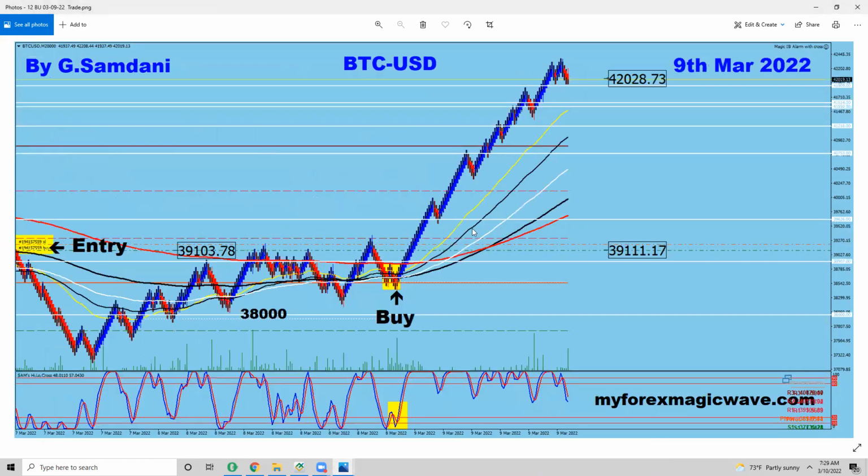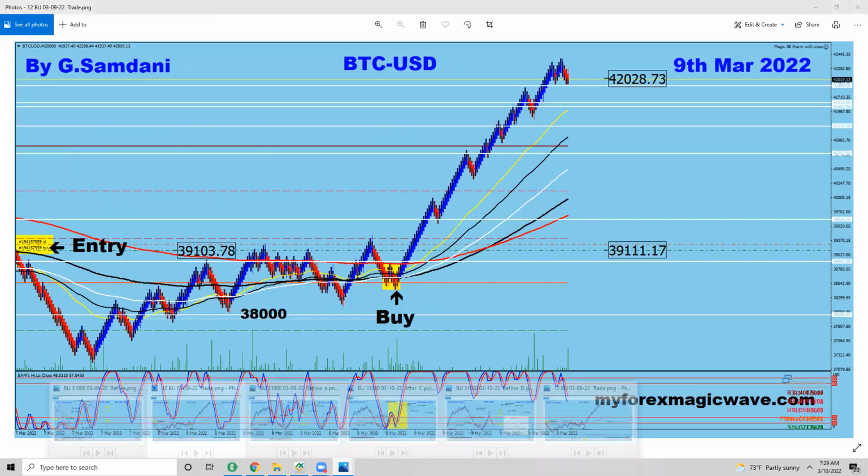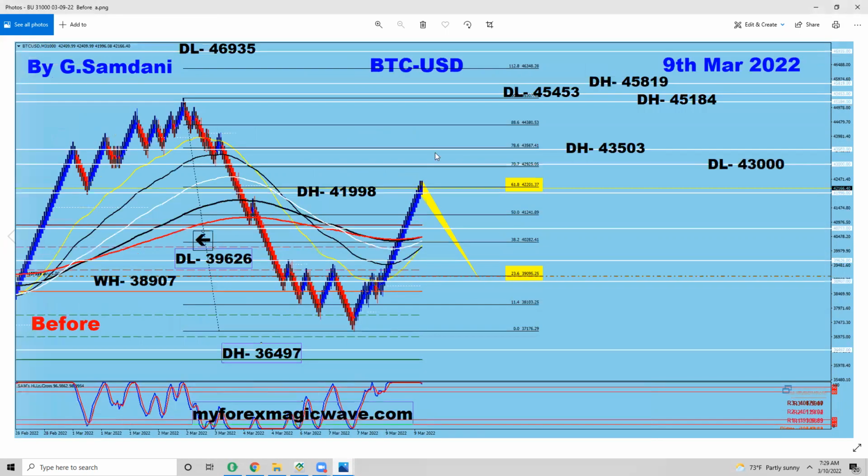And here I noticed that we have reached this point. I pulled the Fibonacci from here, the high to the low. My order is still there. I didn't close it before, I closed it after I took this picture. So it was at a 61% pullback. And I said, it's a danger time, and it may drop. So I closed. I was well in profits. Let's close it and not be greedy.